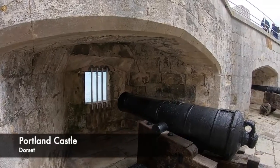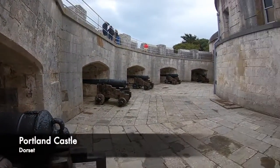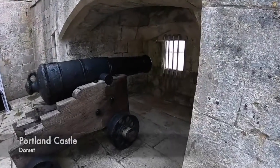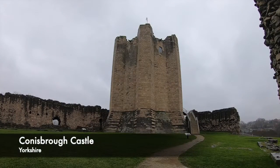Castles can provide you with a fantastic day out, inspire the minds of children, but also transport you to an age far long ago. You can also tread in the footsteps of kings and queens, and also visit sites of brutal actions and extremely important historic events.